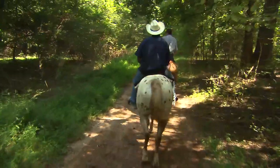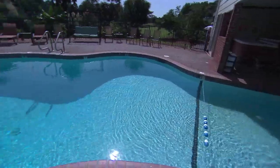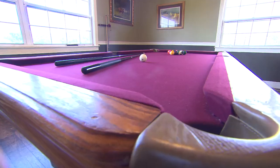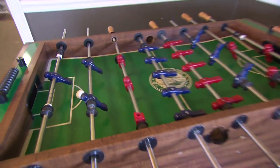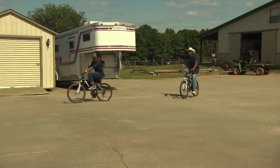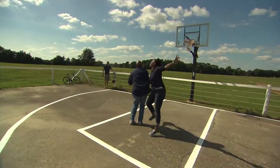But that's just the tip of the iceberg of what you can do here at the Dude Ranch. In addition to the horseback riding, we have a pool, hot tub, game room, which is billiards and darts and shuffleboard, foosball, etc. Horseshoes, of course, you can't have a dude ranch without a horseshoe pit. Our guests like to ride our mountain bikes anywhere on or off the property. That includes on the horseback trails when we're not running the horses out there. Hiking and such, basketball, plenty to do.